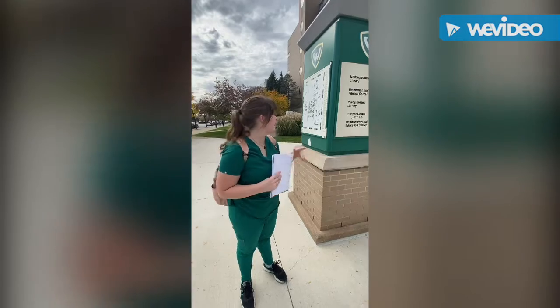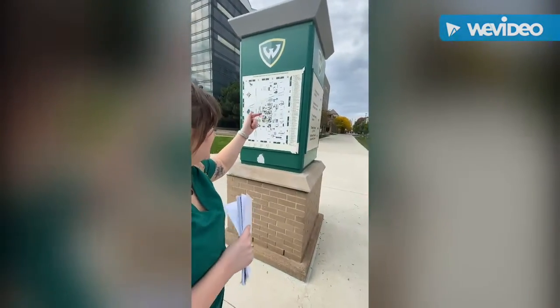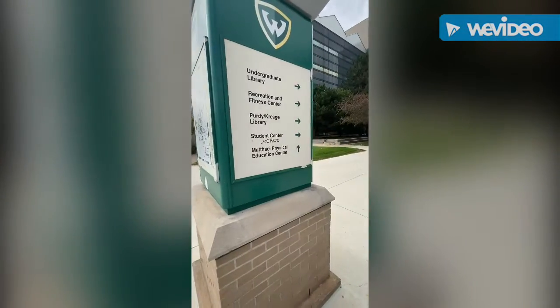They can get lost. Luckily, it looks like there is a map right here that tells you all the main buildings and facilities, and then on this side it talks about some of the buildings that we're going to pass as we walk down, and we will discuss.